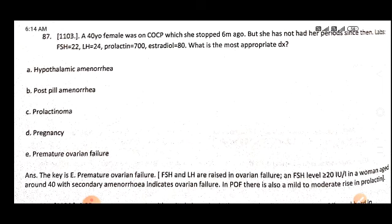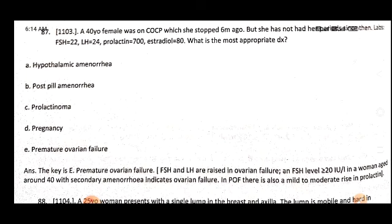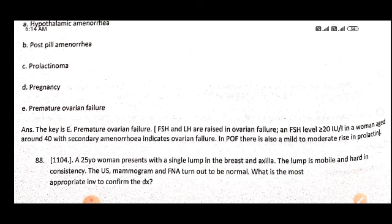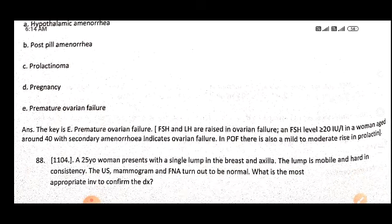FSH and LH are raised, so this is ovarian failure. FSH more than 20, woman aged around 40. Secondary amenorrhea indicates ovarian failure. Okay. When FSH and LH are raised, that is premature ovarian failure.